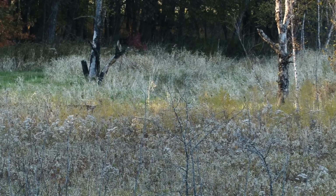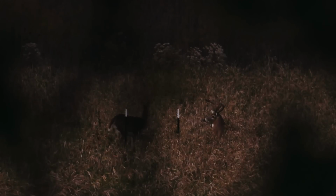I don't know why the wind was swirling. It just died down to nothing. It was pretty variable. So that was the reason I chose not to call more to him. But it's cool to watch him out there just keeping other deer away, following that doe around. They didn't cover a ton of ground all night. It just kind of went back and forth, back and forth.